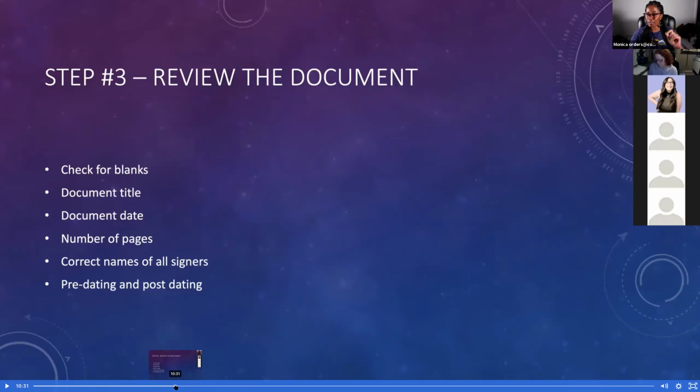Because the document and the title of the document, you need to be able to tell what the name of the document is. And you also need to make sure your notarial certificate is in the language that you understand, because the nature of the document is none of your concern, right? Should you be typing and drafting documents for people then notarizing? No. Absolutely not. Exactly. All right, so review the document.